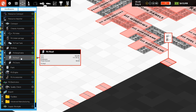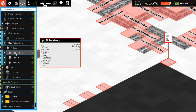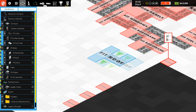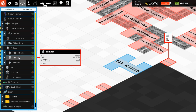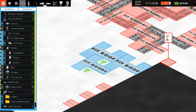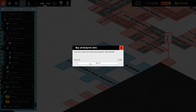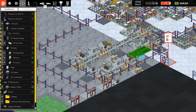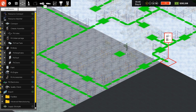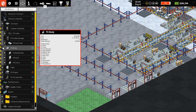Body frames, how long's body frame? Body frame's 20, that's 4. Hang on. Yes, fit roof is not going to be that much. So we want you there. There. And there. Fit doors. And doors. Yeah, that's fine. Through. Are you all connected? No, you're not. Okay. So you're there. So after fit doors, we're on to paint.